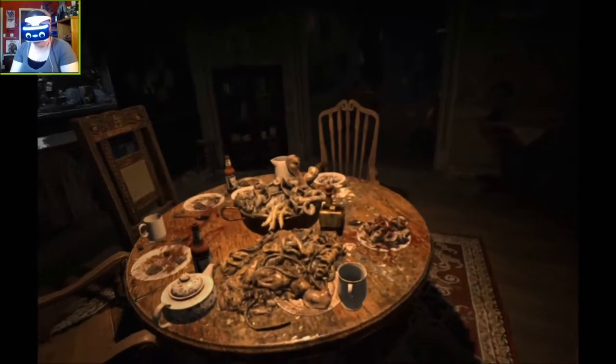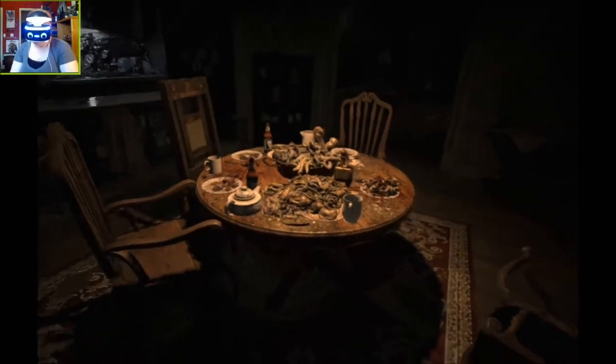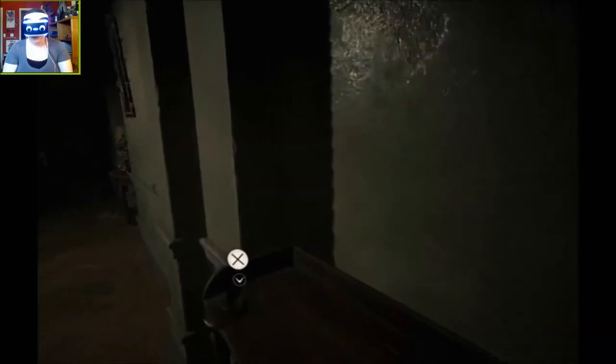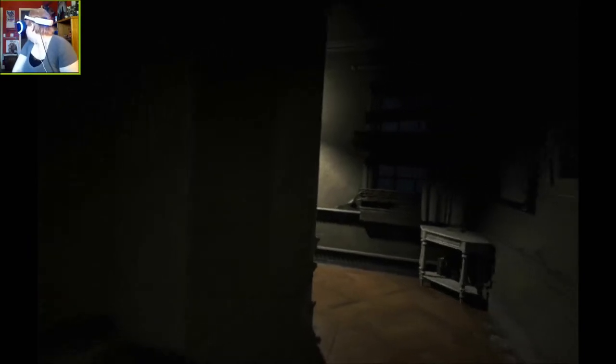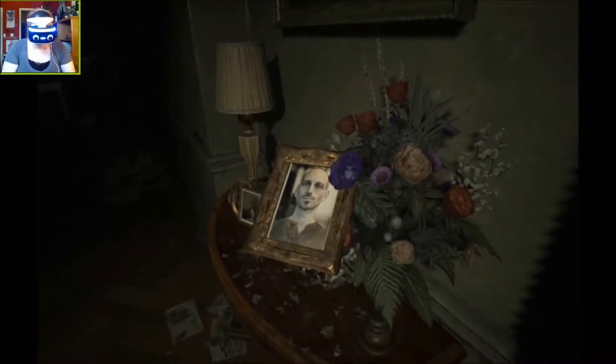Oh, the light's on, at least. That's disgusting. I can't tell what that is. Probably entrails. Entrails covered in Tabasco sauce. Shut up. I was really excited to hop back into this, and now I really wish that I didn't ever.